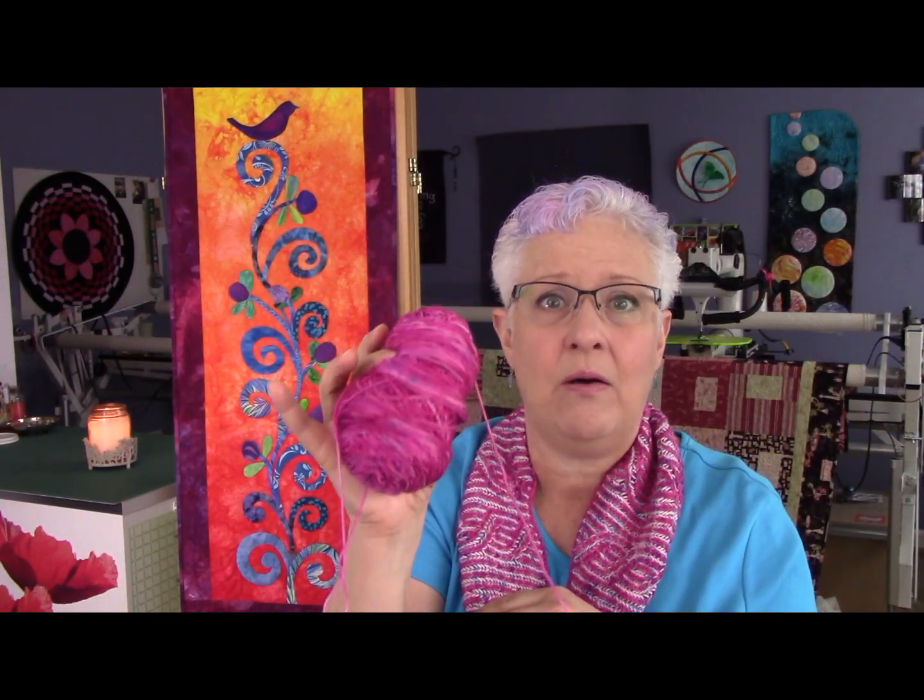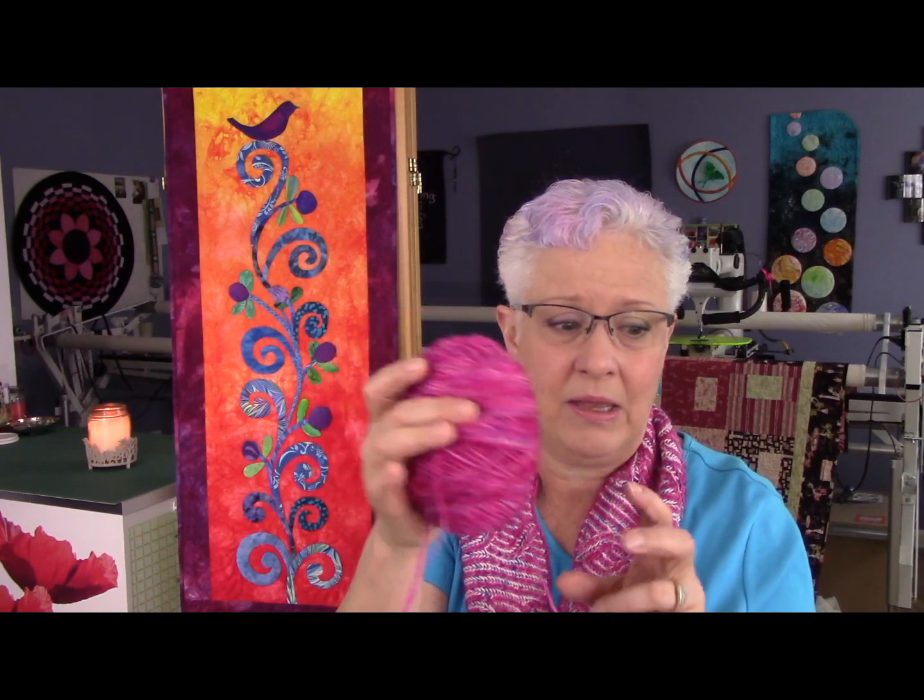So I worked on that because I needed to, right? So I still have a good amount. I still have to make another slipper, but I've made the brioche cowl and a slipper, and I still have quite a bit. So getting a lot of mileage out of that pink yarn.